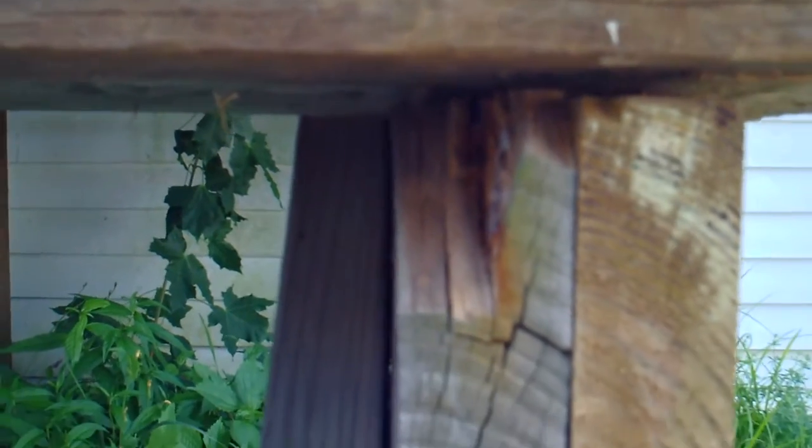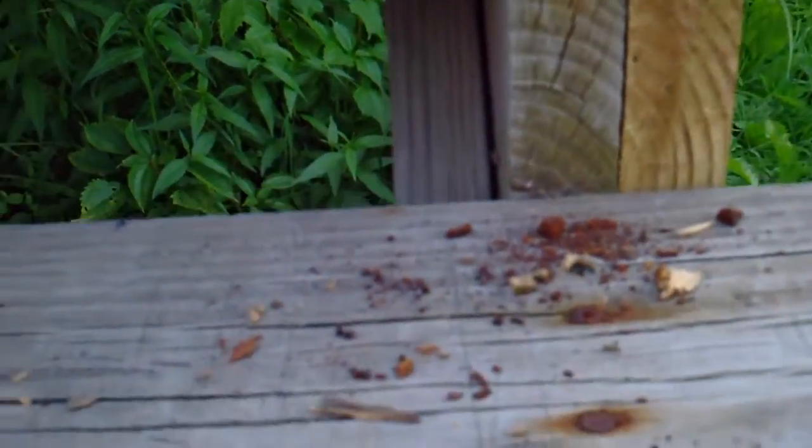This is the stair that was replaced, that was also broken, and the screws were put in sideways because the wood underneath them that they are supposed to be screwed to has chunks missing out of it and is rotten.